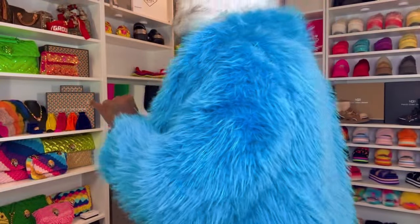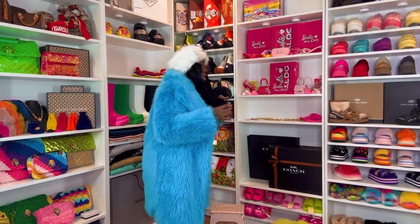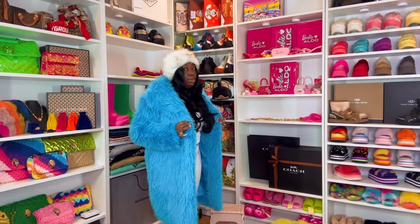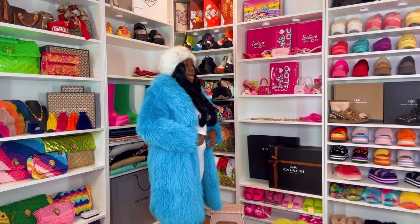Okay. What is it doing? This one is called the Popping Off Fox Fur Coat. Got it in a medium. Y'all see the blue is blueing. Yes, it comes in pink too. Two different colors. I got the pink.